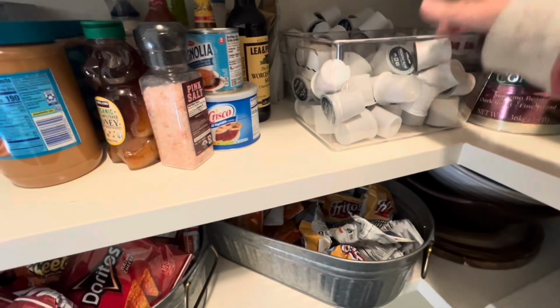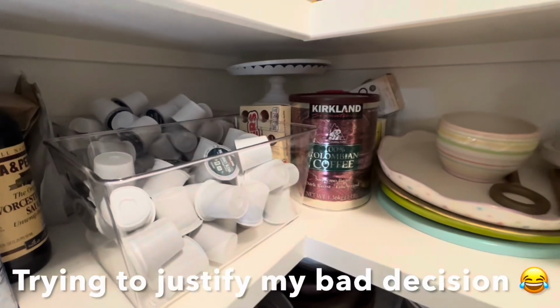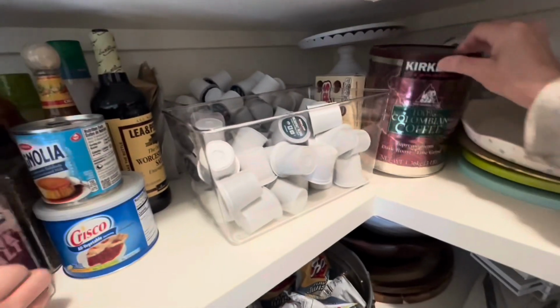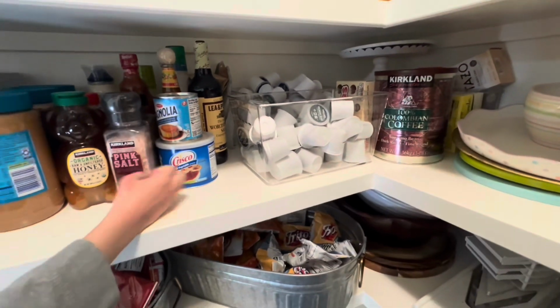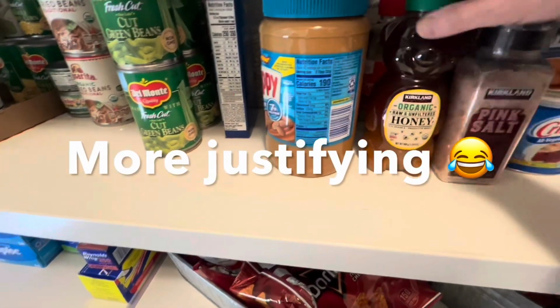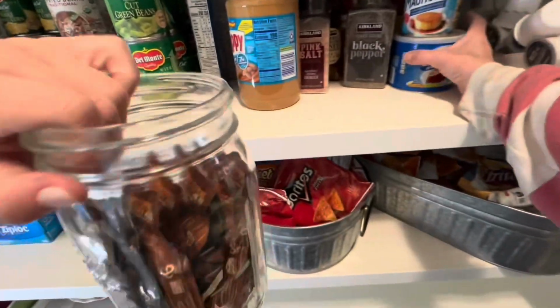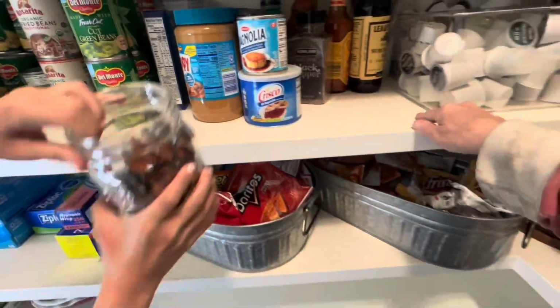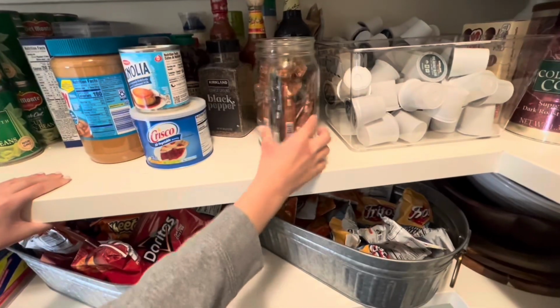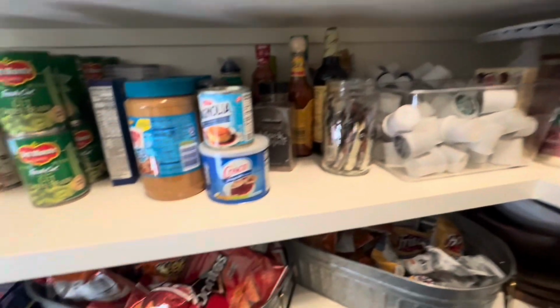Yay! There. You don't really use cake plates every day, so as long as you can reach the coffee, that's all that really matters. And then it's okay if this stuff is bunched up because you can still see easily what you have. We can put that right there. There. Looks cute. All right.